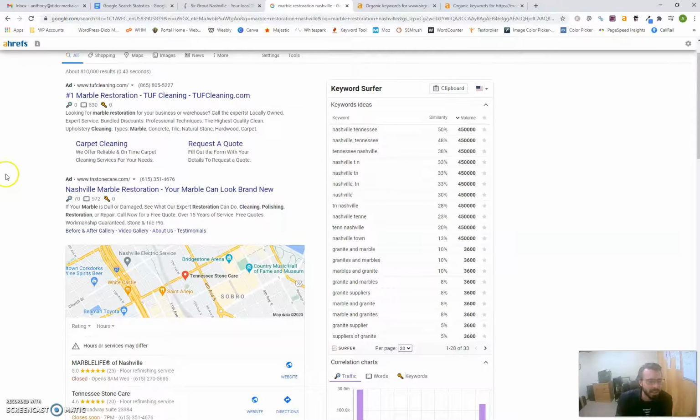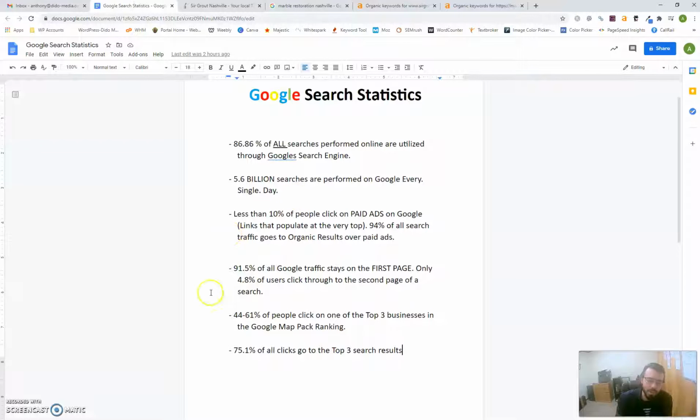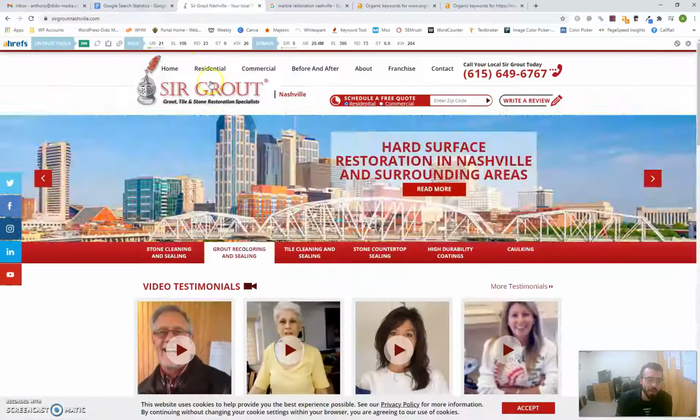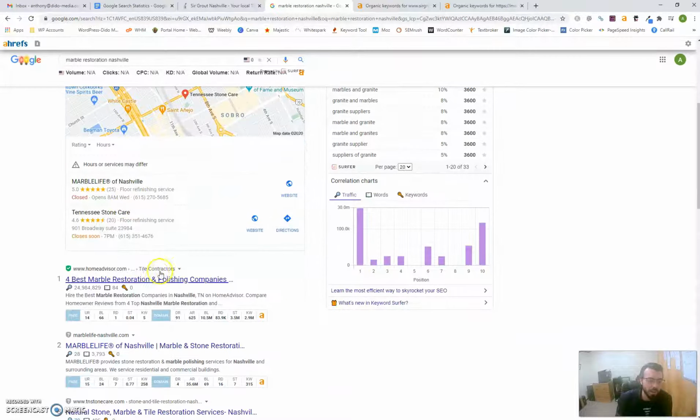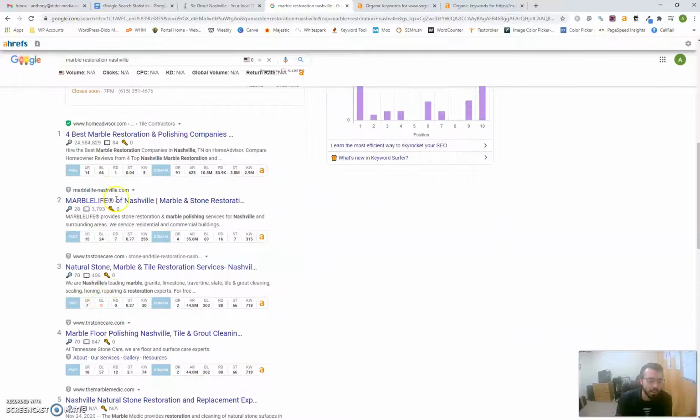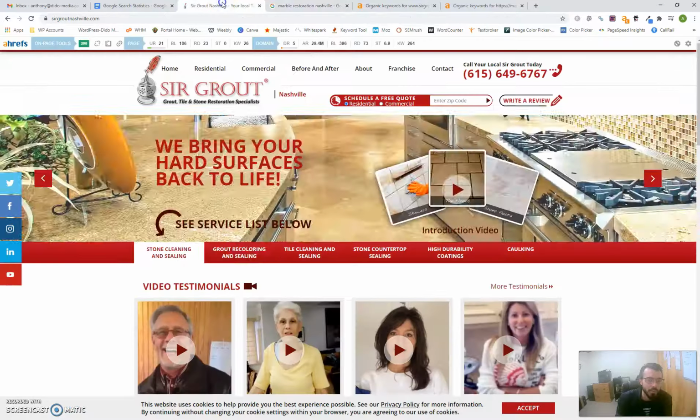In regards to that, these are the ads that I was talking about earlier. You can pay to have those ads up there, but less than 10% of people actually click on those ads. 94% of people go straight to the organic results. And the organic results are these results. In the map pack, you got two here, and then these 1, 2, 3, 4, 5 URLs here.